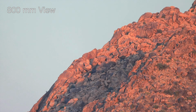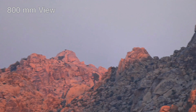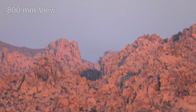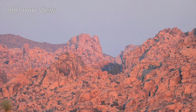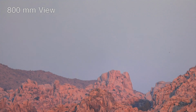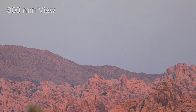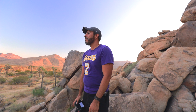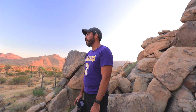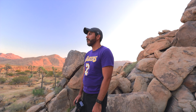If I can get it like around here, or in between there, if I can make it come up around here, that'd be cool. If this app is right, the moon's gonna come up right here. I don't want it coming up right here. I want it coming up around this area, which means I still have to move further that way, which is something I don't want to do, but I still have time, so I'm gonna have to do it. We're moving.